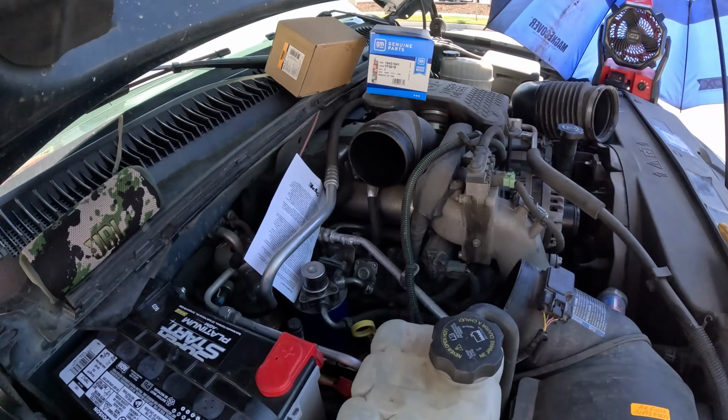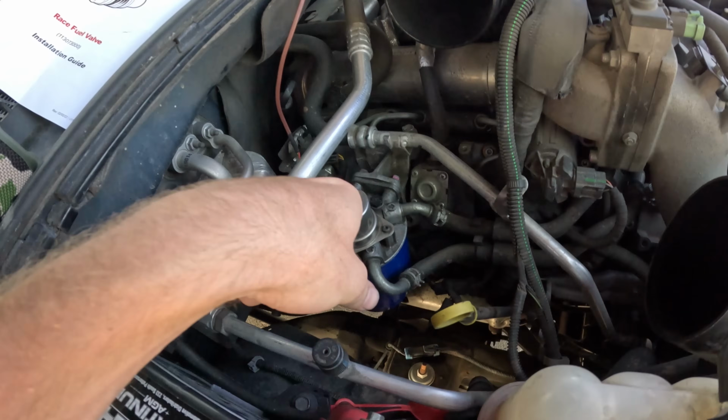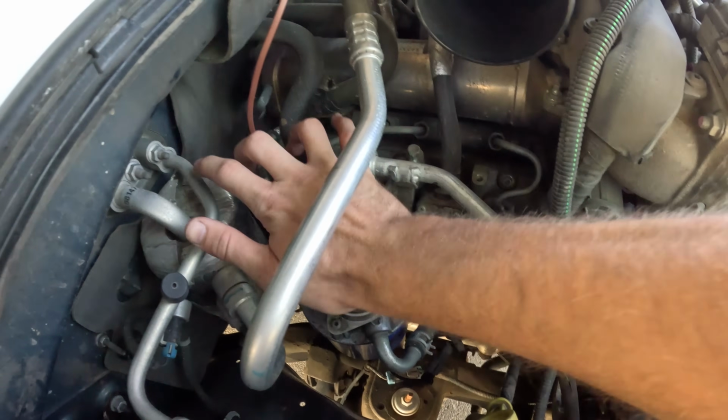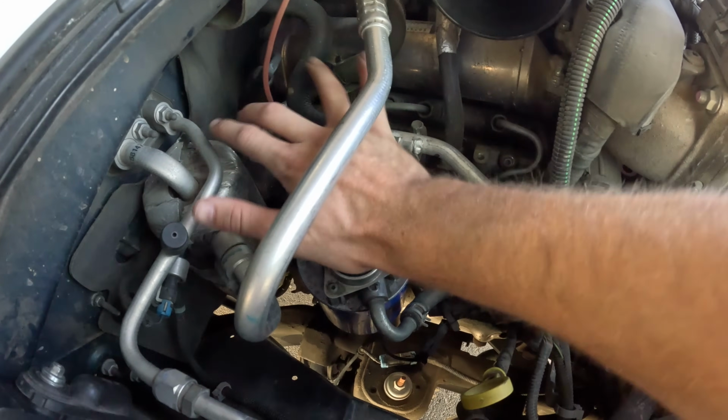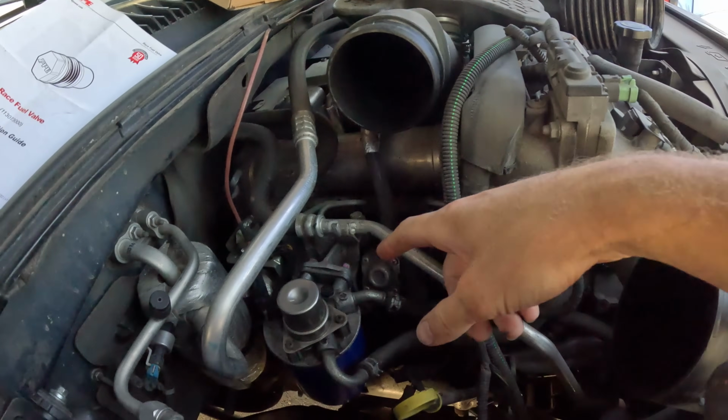First thing I'm gonna do here is go ahead and replace this filter housing, this filter head, and the filter itself. This one's leaking air. Let's go ahead and take a look at that. No matter how many times you prime the pump, when you let it go, it just gets air back in the system and it loses pressure.